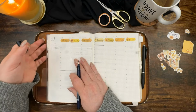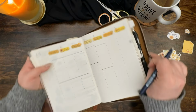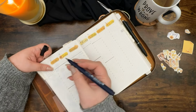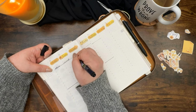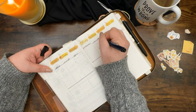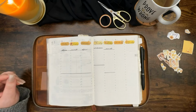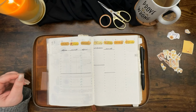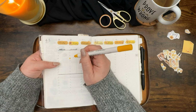There we go. I'm going to go ahead and write in where I am working for the week. To do that, I'm going to turn the book so that I can see what I'm doing. There we go. And now let's go ahead and put in some meetings. I'm going to grab my dot marker. I have a quiet-ish week. We're going to put a meeting right there.